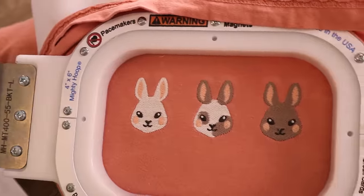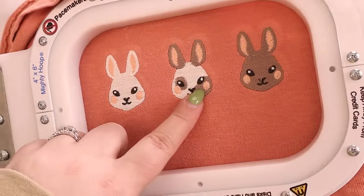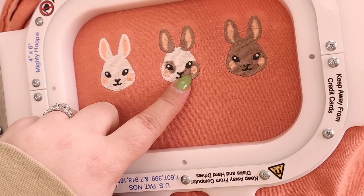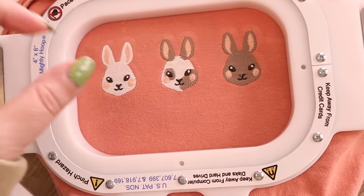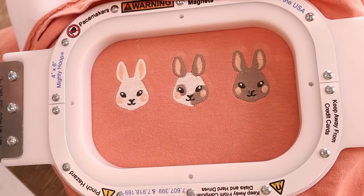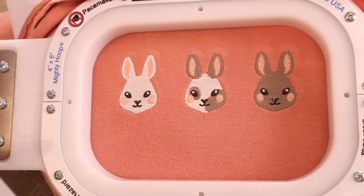So cute. I want to make just a final couple tweaks. I'm gonna make the eye patch a little wider and the cheeks. Just increase the pull compensation a bit because they are supposed to be a little rounder. They're very oval right now. They should be slightly more circular. So I will need to do a final tweak, but it's so cute.